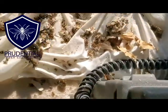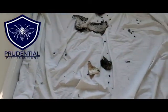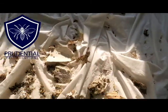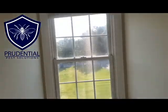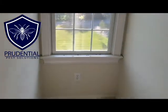And here's the aftermath here. So this is the drop cloth directly underneath the nest. We removed everything. There's most of the brood cell nest, which is the white stuff. There's a bunch of dead yellow jackets. There's also some old nesting up there. And then we obviously tape it up so that nothing new can come down through there.